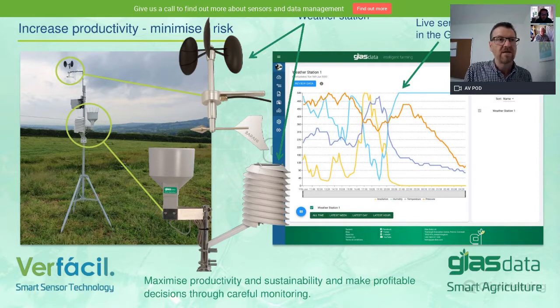Okay. The image on the left there is a photo taken at Duchy College, where we've got this fully autonomous weather station installed. The power is derived from the solar radiation sensor. As well as taking the solar radiation reading, it supplies power to an onboard battery, and that supplies power to the rain gauge, the temperature, humidity, carbon dioxide, wind speed, and wind direction sensors. It's completely autonomous. As this device uses the LoRaWAN based radio technology, we can site this several miles away from the antenna. So it's very flexible.